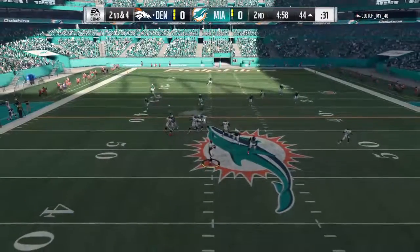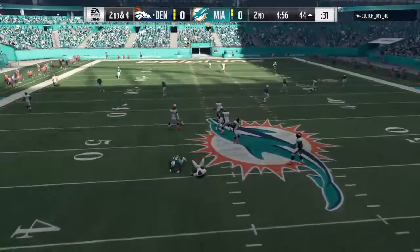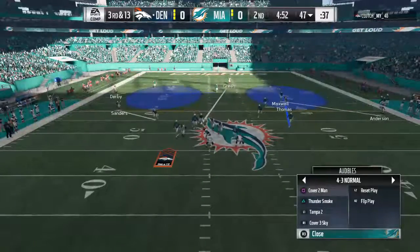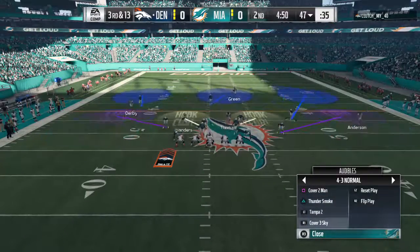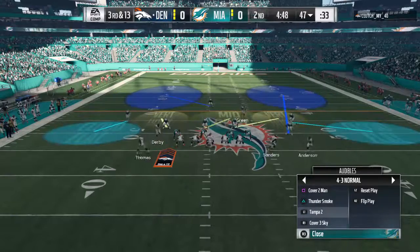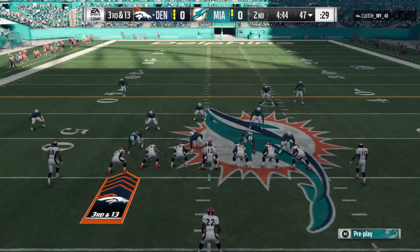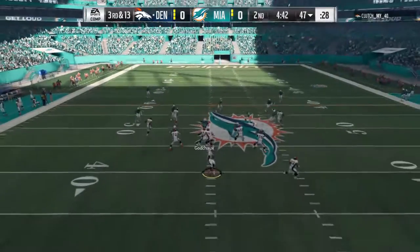Now it's Simeon. Under pressure, and he will go down. Sacked back at the 46. Cameron Wake. He's the one that got to him. He takes him down for a loss of 9. Here we go now. 3rd and long.